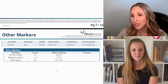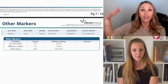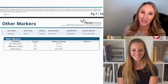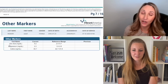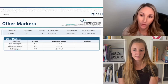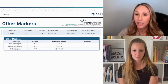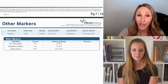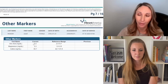Okay, so other markers. A couple things that we check here. We check uric acid levels because people will want to tell you that you're eating all this meat and you're going to get gout. And I see it very, very rarely. Not that I haven't seen it in carnivores, I absolutely have, but it's usually in people who also have the MTHFR defect and who also have very, very elevated ferritin. So there definitely is a connection with that. Your levels were still up on the higher end of the range, which again could be related to that ferritin level that we saw earlier, but overall, not worried about it.